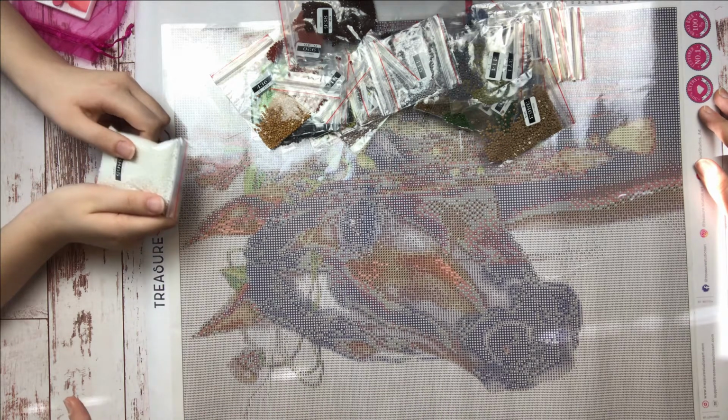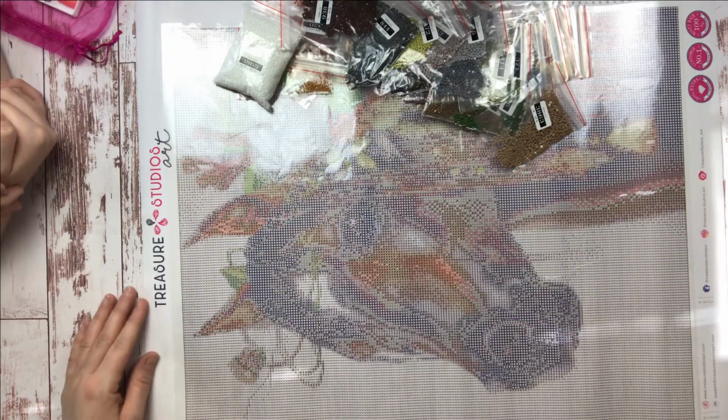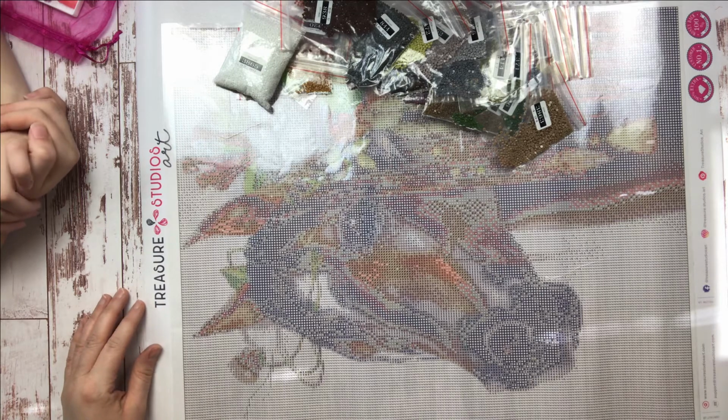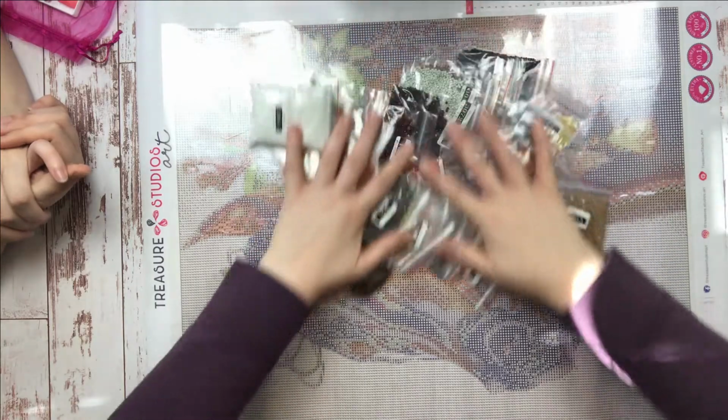Really, the horses, the whole series of horses that she did with these decorative sort of headdresses on, we might have to do more than one of them, Sophia, because they're pretty cool. All right, let's take a look at the drills.